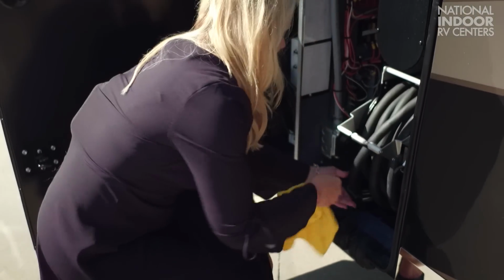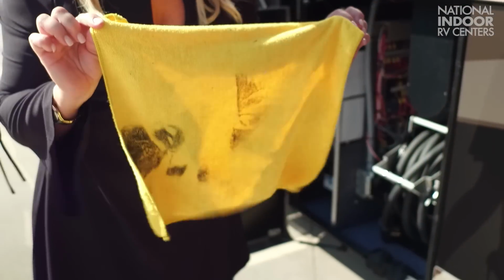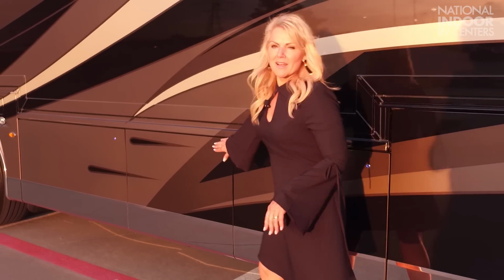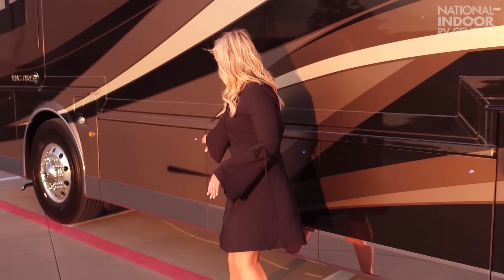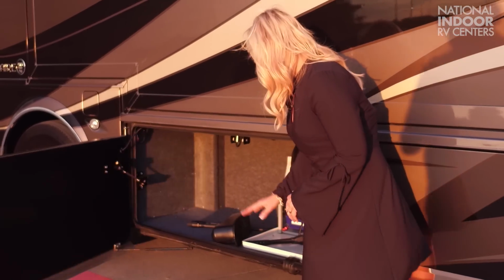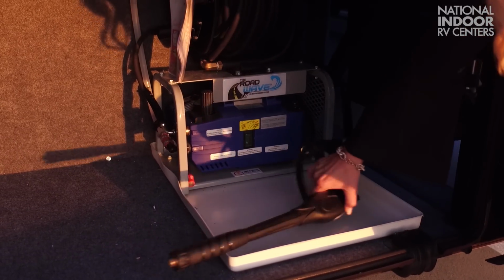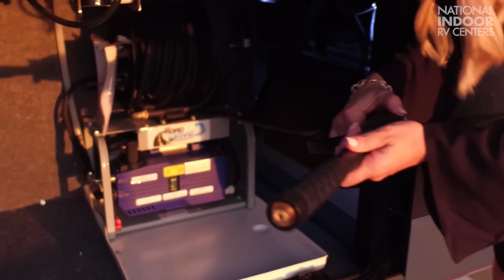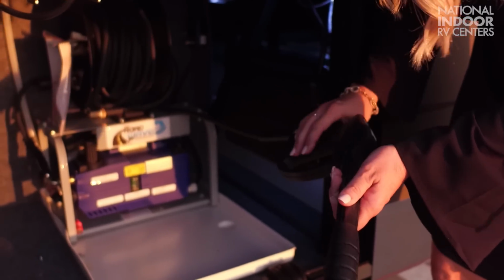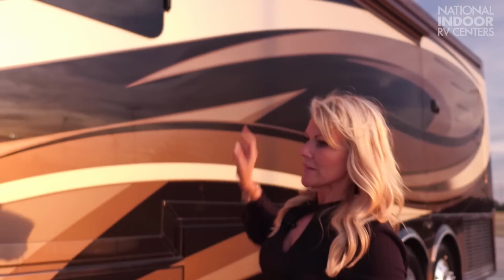I just like to tuck that in there, and you can see I kept all that dirt from getting into my compartment. Here we have our two passenger trays on the driver's side, and then here is the power washer that I spoke about earlier. So this used to be on the passenger side, now they move it to the driver's side, and reel that out, you can wash the entire coach. Notice another one of our cameras and our security light.